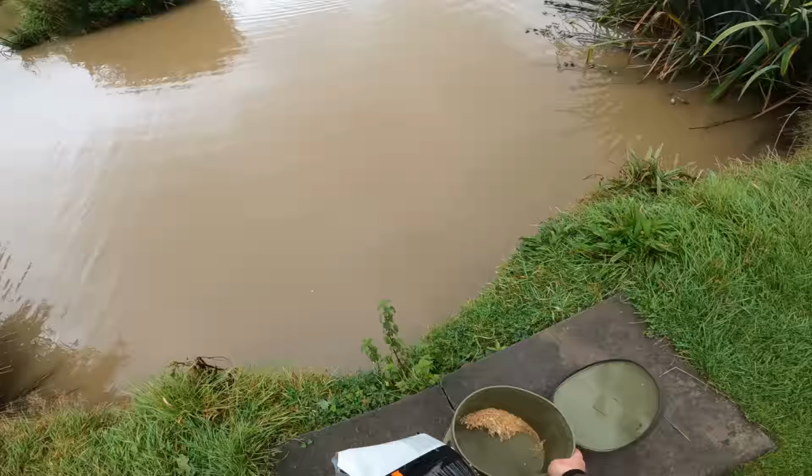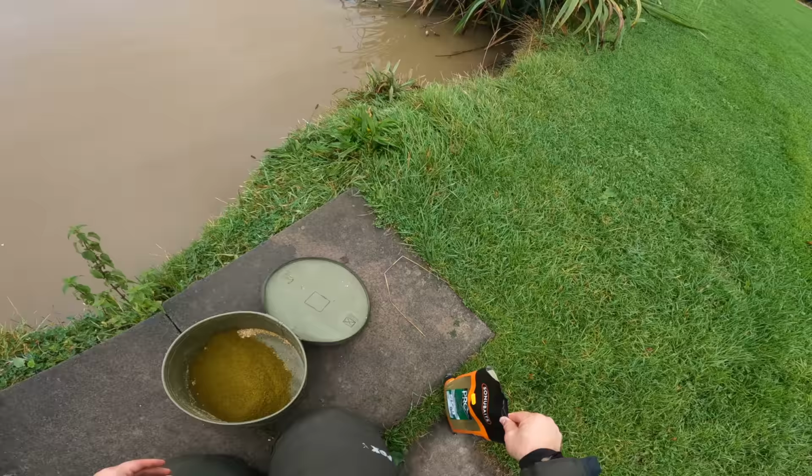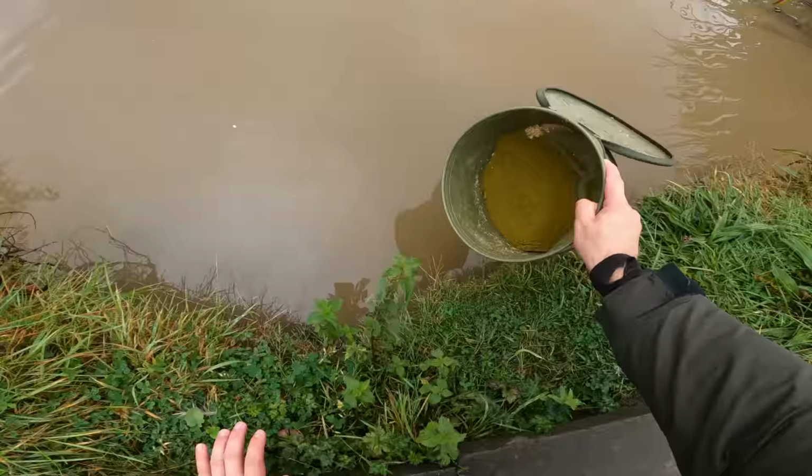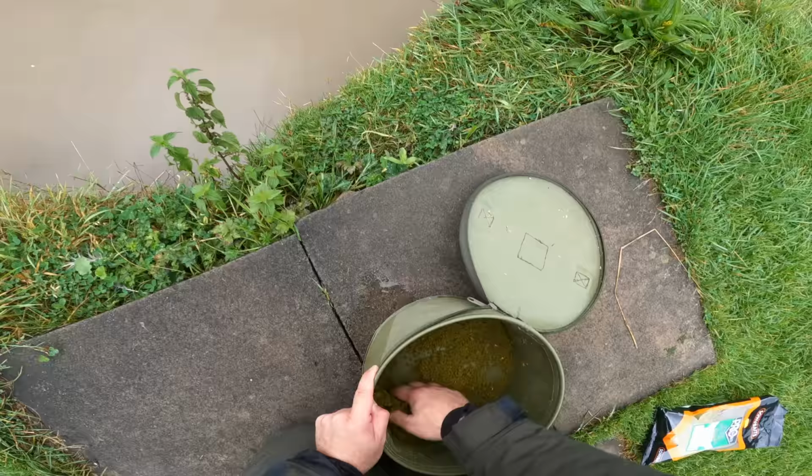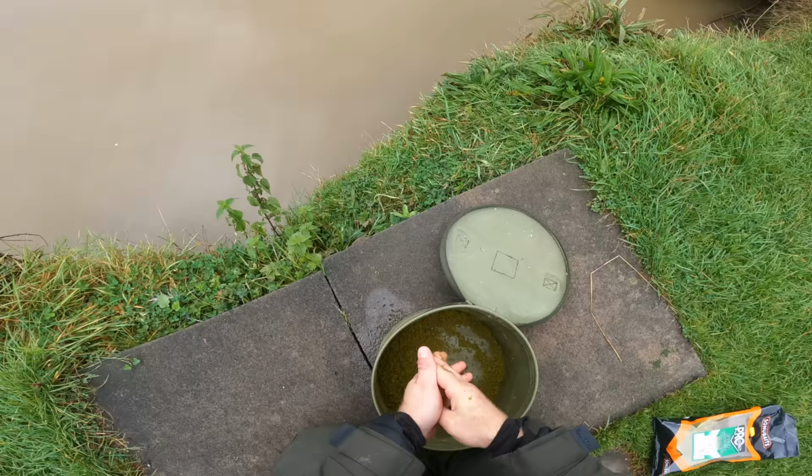That's probably enough. Put a touch of water in. Don't go mad with it. Oh, that's more than enough. There we go, that's actually perfect. So the ground bait will absorb that excess water. Right, there we go, that's fine. I'm not going to bother putting it through the riddle, there's no point.